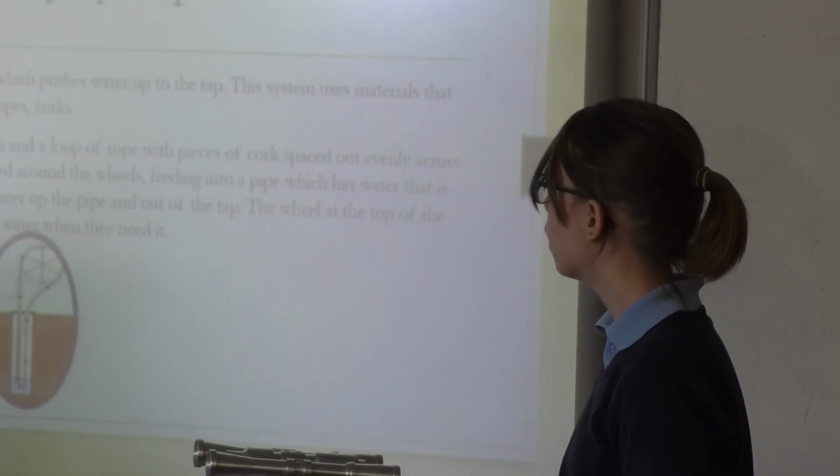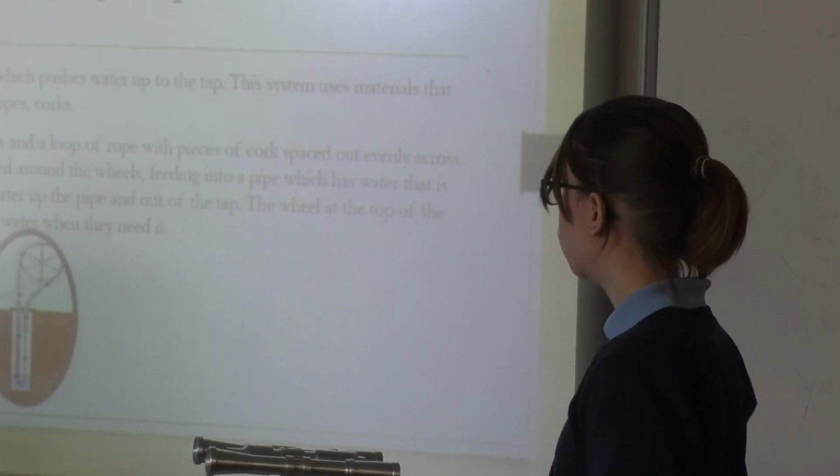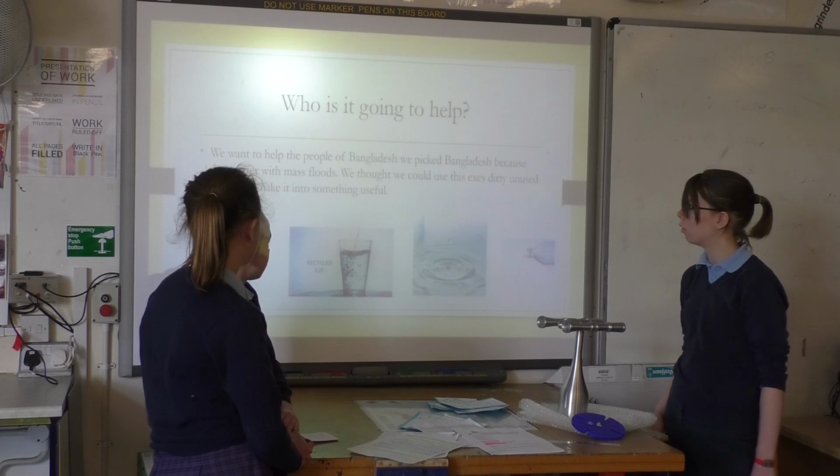But the project didn't come without its challenges. There were, because with the prototype, it was quite hard to build, because we had to come up with loads of different sizes for the filters, and cutting it out was quite difficult as well. And the submission form as well was quite long and lengthy. So yeah, there were challenges.